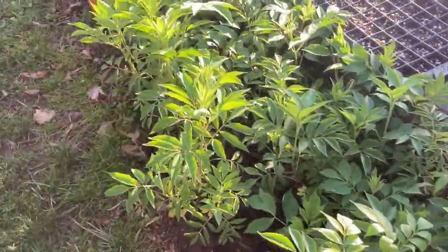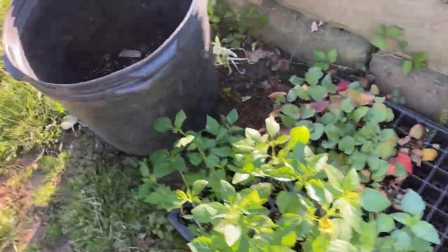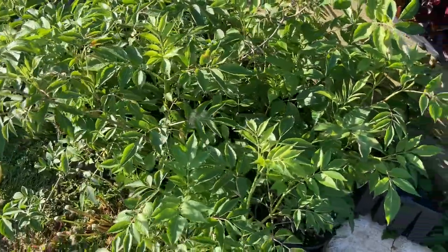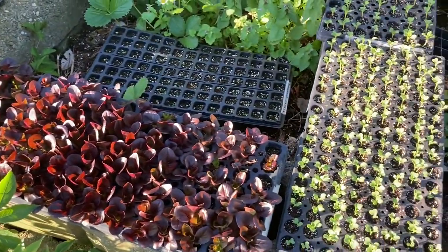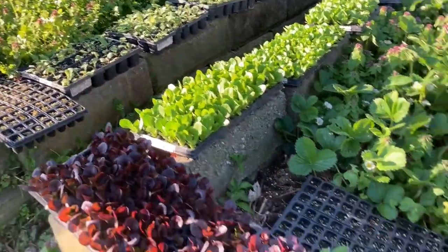We have some elderberries and tomatillos there for us. Here's the other variety. Okay, elderberries. And what do we got? That's lettuce and stuff, but that's for us. We do have some 6-packs of lettuce somewhere, I think, for sale. But that is all to go in the field, so.